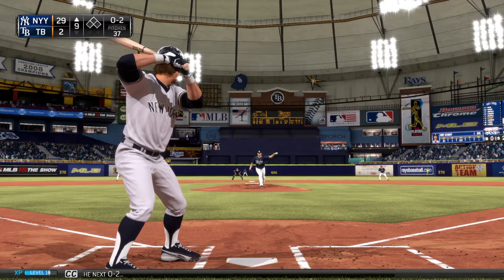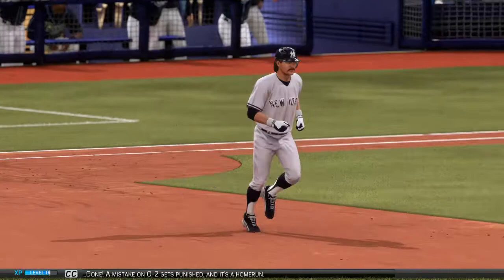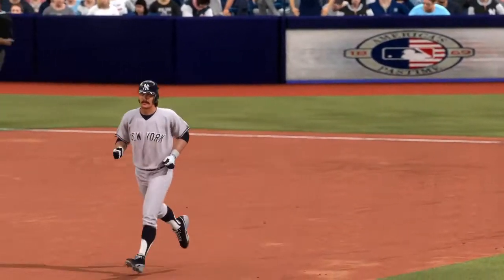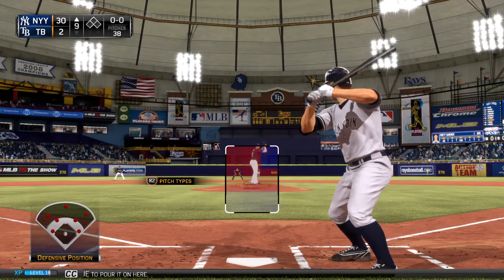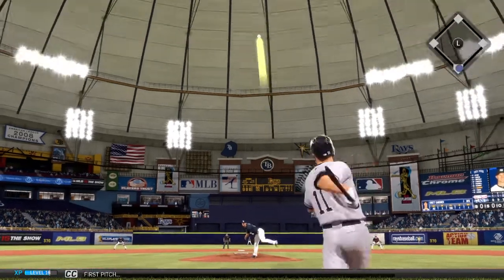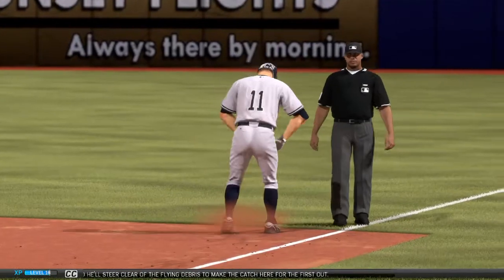The next 0-2. Hammered the other way to deep right field. Gone! A mistake on 0-2 gets punished, and it's a home run. A solo shot here to straightaway right field as they just continue to pour it on here. Now here's the first pitch. Here's a swing, and he saws him off here as this ball's popped into the air. And he'll steer clear of the flying debris to make the catch here for the first out.